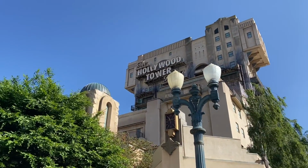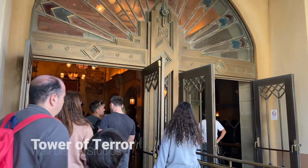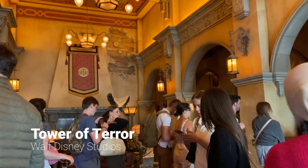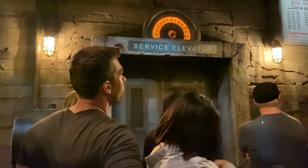Still in the studios, we also went for the Tower of Terror. I found the theming and the attraction pretty great, but Lucas got a bit scared at the end as it involved a few sudden drops into the void. However, I would not miss this ride when we go back to Disneyland.